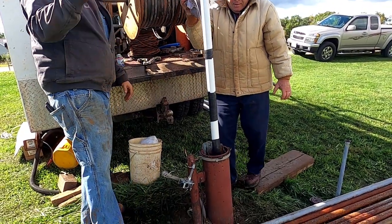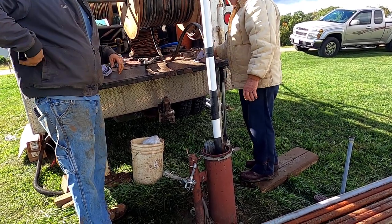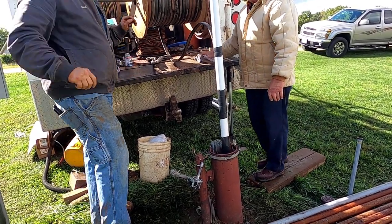I keep looking on my radar, there's nothing but just little plops everywhere. You can see them, they're not very big. They're going to stay over there.